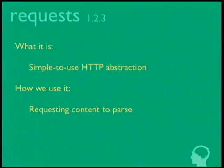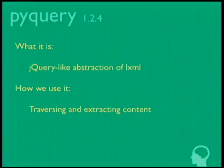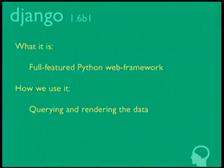Another one of our tools that we have available to us is Requests. Requests is at version 1.2.3, and Kenneth, who has talked at this conference, made this very handy package. It's a simple-to-use HTTP abstraction, and the way we're going to use it is to get the content from Amazon to parse. Next in our tool set is PyQuery, a jQuery-like abstraction of lxml. We're going to use this to traverse and extract the content from the pages that we get from Requests. I also throw in Django. It's a full-featured Python web framework if you're not familiar with it, and I use it to query and render the data. I also leverage the ORM to store the information in the database.